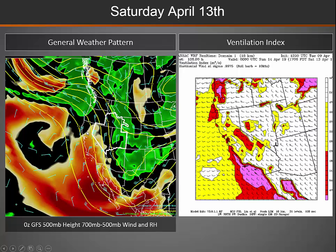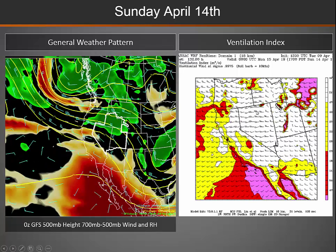Going further down the road into Saturday, leftover moisture over Utah, starting to dry out across the western Great Basin, western Nevada, in response to high pressure building in across the West Coast. On the right-hand side, areas in white to yellow indicate excellent overall dispersion. Wind flow having less of a northerly component, more of a westerly component. That'll continue again on Sunday.